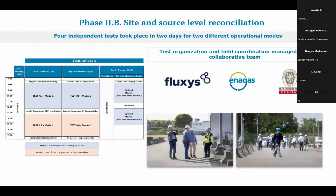So you can see here how the tests were arranged. It took 2 full days, plus an additional one for extra catch-up measurements. Basically, during the first 4 hours of the day, it was mode 1 with all compressors depressurized. Then during lunch, compressor C1 was pressurized, and the 4 hours in the afternoon were used to perform tests in that second mode, and the same routine was repeated the second day. And at the end of each day, the compressor was depressurized, and like this, this process could also be monitored to check how it could be quantified.